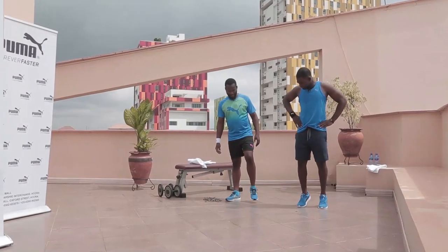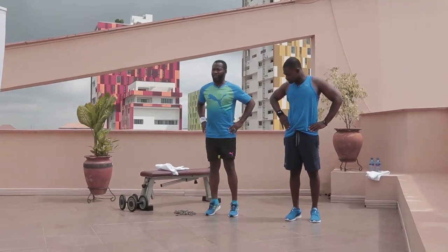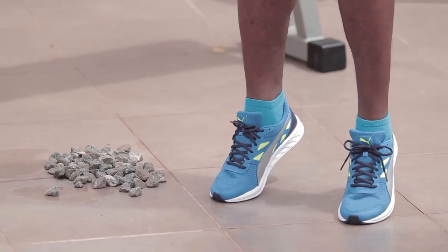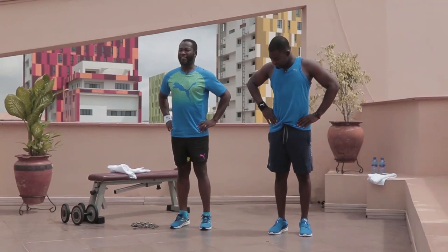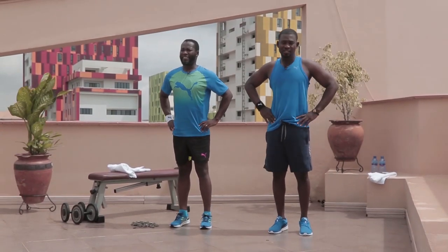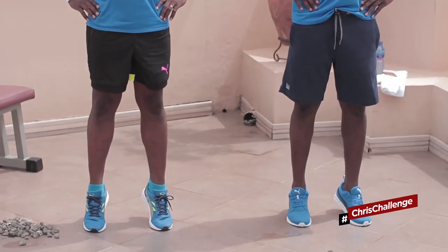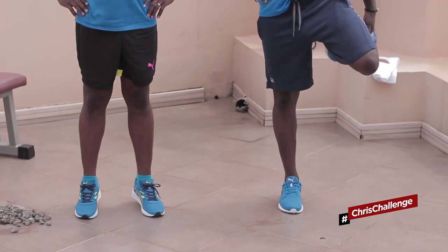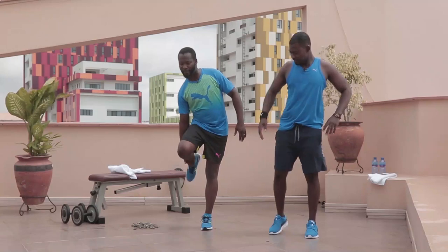Good. Okay, now let's go for the calf. Calf raise is on the two. Let's do 10. Let's go. One. Ladies out there, you can still join us to do the same workout. This workout is not only for men, it's for the ladies as well. The rack challenge, you can still do it for yourself, even though you don't have the rack. So go down and pick. Last one here. Okay? And the last one here.